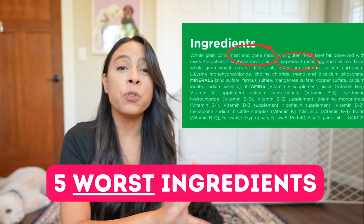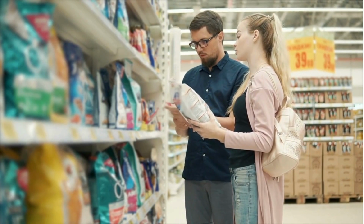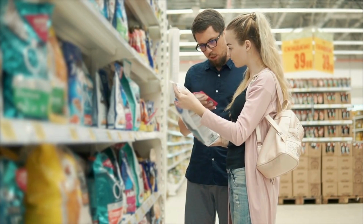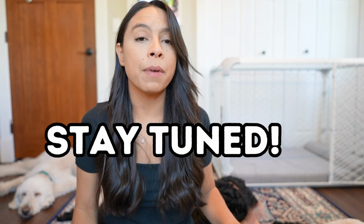These are going to be 5 of the worst ingredients commonly found in popular pet foods, according to experts. Go get your dog's bag of food, look at the back of the bag at the ingredients, and see if your dog's food has any of these. I will be sharing the things that I look for, especially some of my favorite pet foods.